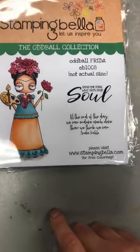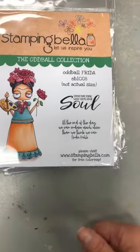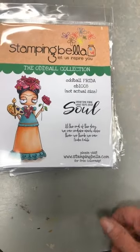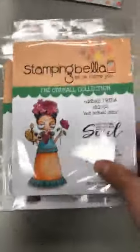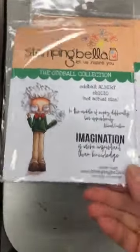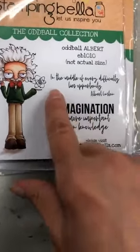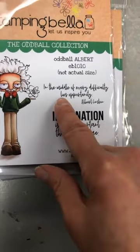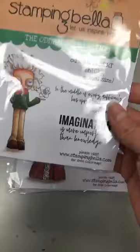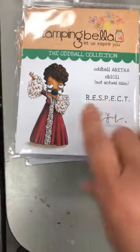Then Frida. Et je sais que vous autres connaissez toutes Frida. Don't we also have one from maybe Paper Artsy? There's a bunch of Fridas around. Donc, here's another one. Okay. Après ça, we have Albert Einstein, if you listen to commercials, but Einstein. Donc, voilà, Albert Einstein. In the middle of every difficulty lies opportunity. Okay? Donc, spécial. Aretha. You guys know what I'm talking about. R-E-S-P-E-C-T. You don't want me to start to sing.